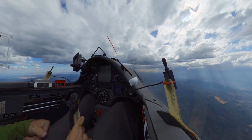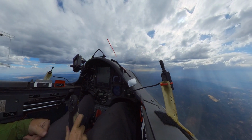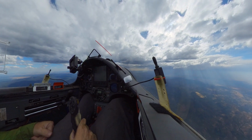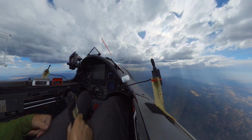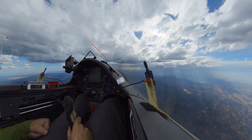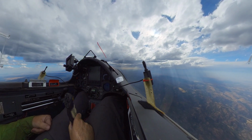It's 12,600 feet, 44 miles to Bend. I'm flying about 85 knots, climbing at 5 knots. So we're probably going to get back to Bend with more than a little altitude to burn.